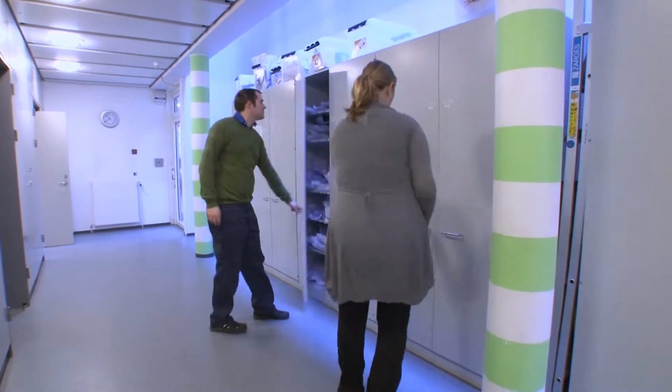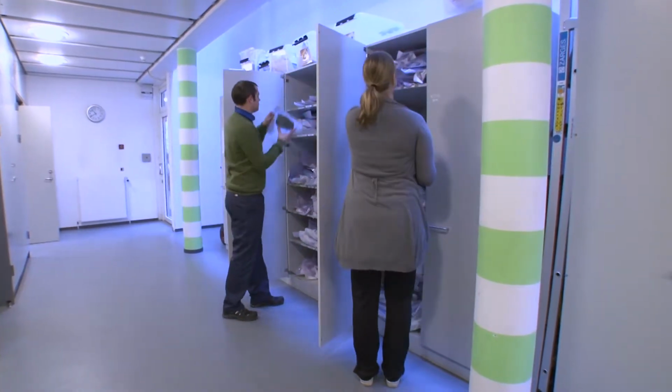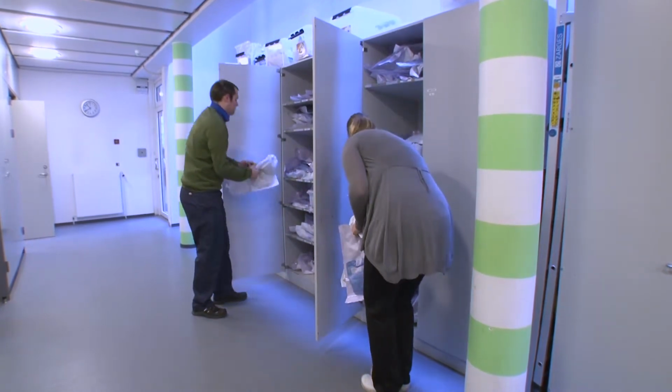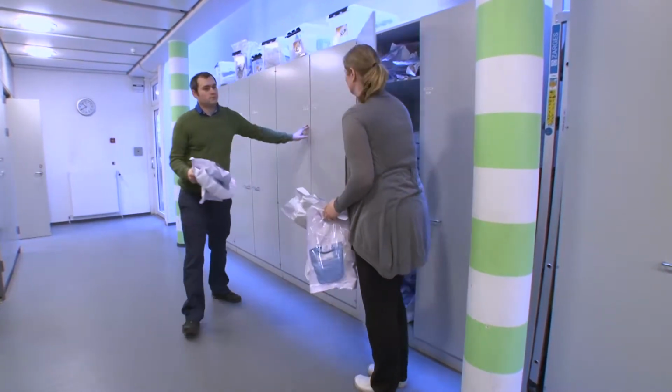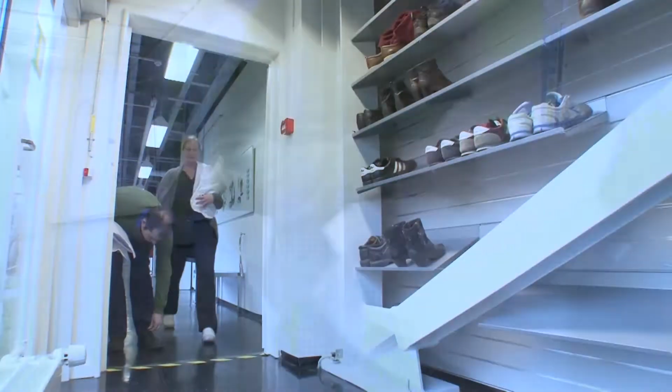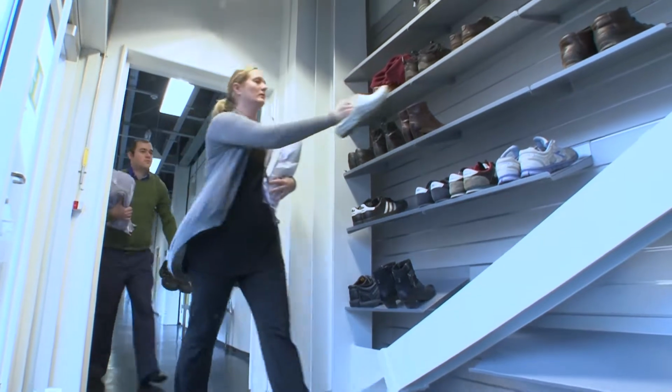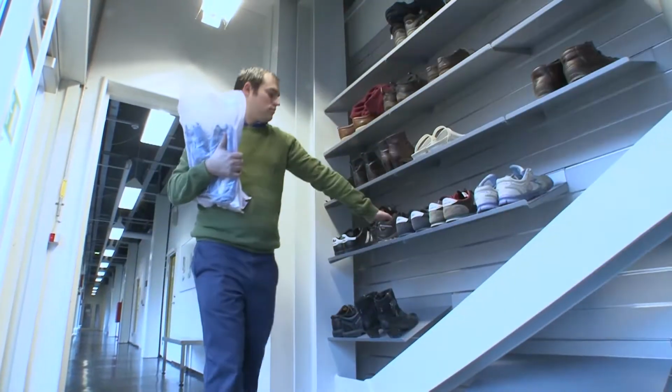If you have to go into clean room areas, the entrance procedure is different. Here, you'll go through the entrance known as the gowning room. You'll be given a blue suit, which you should first unpack when you reach the gowning room. You'll also be lent a pair of clogs.